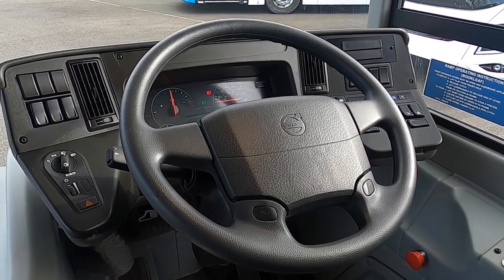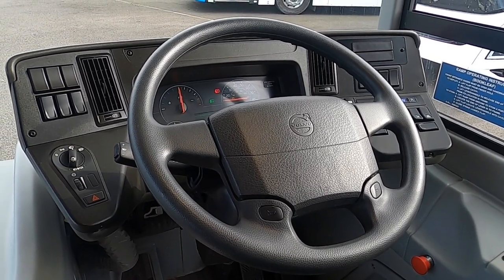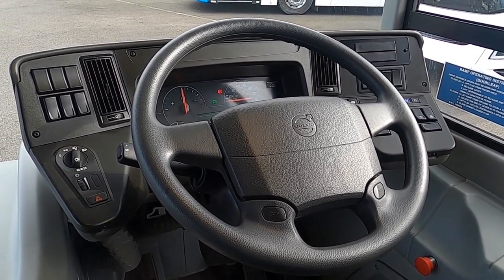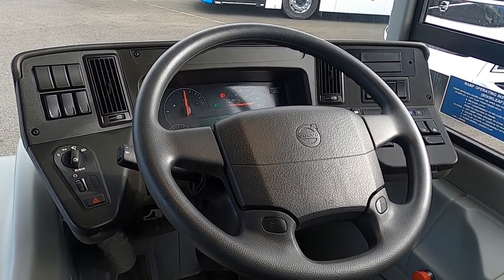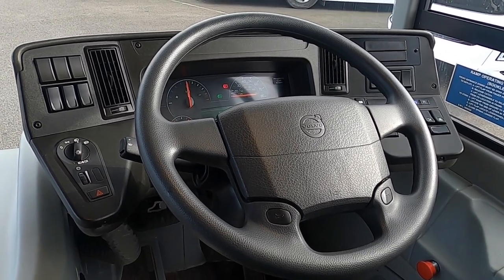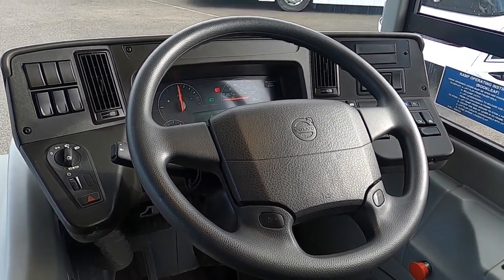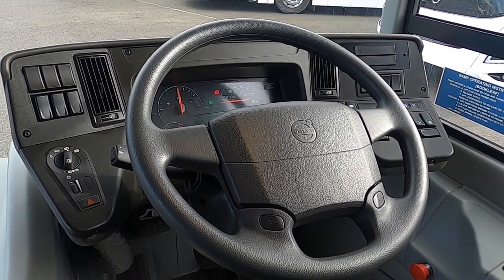So in terms of the drive of the Volvo BZL single decker, Volvo have kept it very similar to the diesel version. Obviously it's a two-stage transmission, so you're not going through the gears, but the driving experience is very similar. It handles the same as a diesel. Even with the weight on top, that's not an issue.